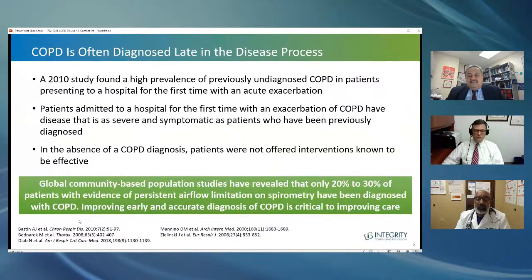And in a study looking at 2010, they found that there is a high prevalence of undiagnosed COPD patients presenting to the hospital for the first time with an acute exacerbation. You know, Fernando and Ramon, our cardiology colleagues call patients who are admitted with myocardial infarction a heart attack. I call a COPD exacerbation needing hospital admission a lung attack. And indeed, we know that these patients are at high risk of another admission and even of mortality. But imagine a large number of these patients have never had the diagnosis before they get admitted with an exacerbation.